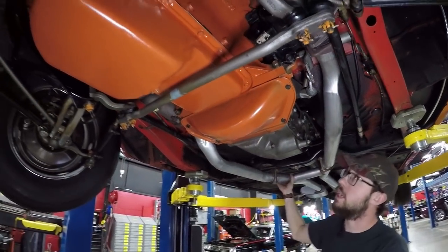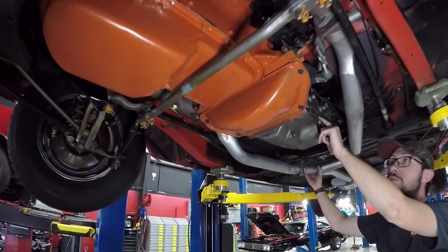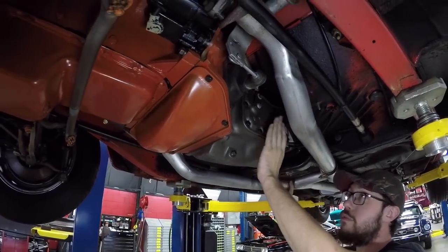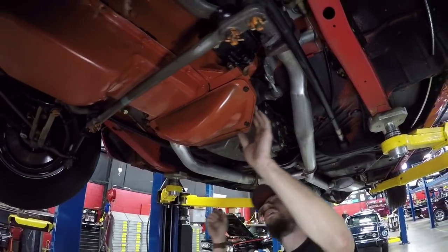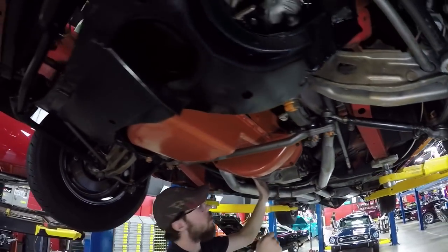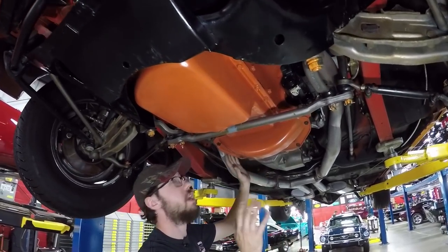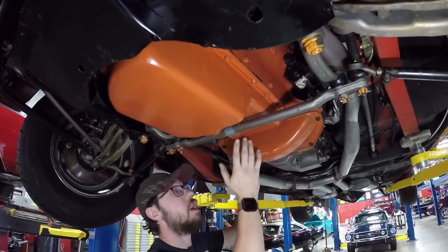Coming forward to that, this is a Chrysler A833 four-speed transmission. This is the big dog transmission for these things. Good transmission, very, very strong. They're notoriously strong. Moving forward to that, I do not know if it's original to the car or not. The numbers are no longer there on the pad, so it's going to be kind of difficult to say where it is or what it is or not.